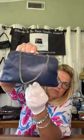I work it in circular motion. Oh yeah, she was thirsty. What quality leather though. I also use these white gloves because I can feel what I'm doing. And then I also use for the leather, the German leather balm care, I use face sponges.